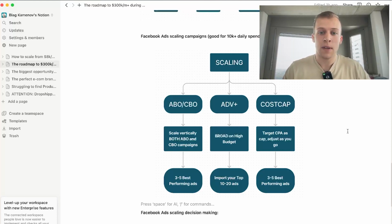The second type of campaign is Advantage Plus. This is the easiest one to set up. You just create a broad ad set, high budgets, ideally $100 plus to begin with, and then you import your top 10 to 20 creators.